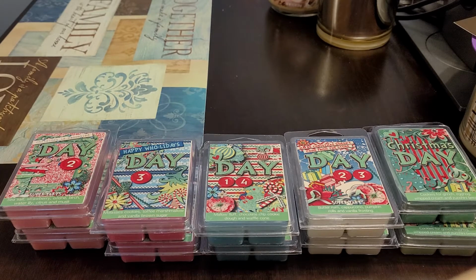And that's what I did, and I'm so glad that I did. Not to say that I'm going to like every scent, but I'm glad that I took the chance to try them, because the things that I have tried or have purchased and are waiting to melt, I have been enjoying. So without further ado, let's get started.